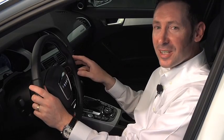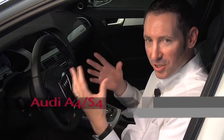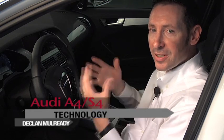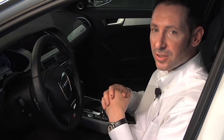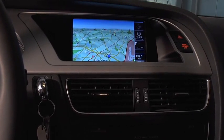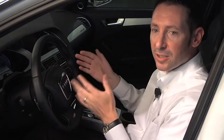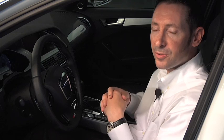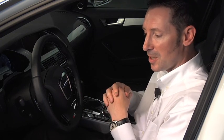Looking at this car from a technology point of view, I always like to break technology into two different categories. One is electronics and the other is engineering. From an electronics point of view, this car has everything that a customer in this class of car is looking for. It's got a fantastic navigation system that has real-time traffic. It has a backup camera that works wonderfully well. It also has the additional parking lines built in there that's hooked up to the steering wheel so you know what direction you're going in. Makes it really easy to park.